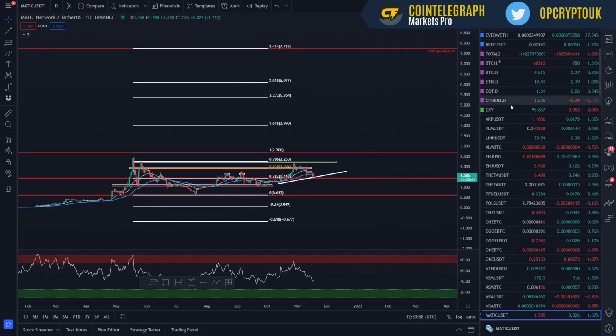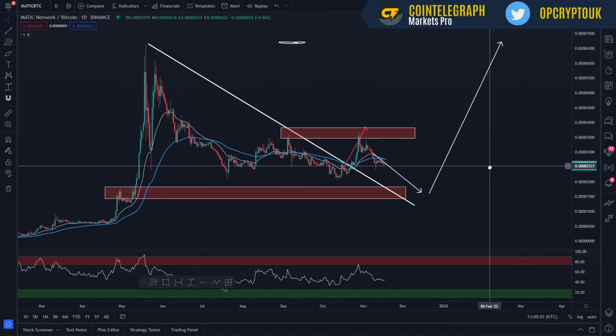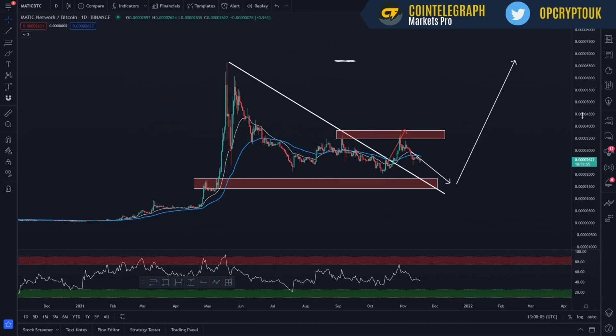So that's that pair covered. I want to take a look at the BTC pairing too. The ones that not many people talk about on YouTube are the BTC pairs, because if you're looking to accumulate Bitcoin, you can do it via altcoins. And for me, like I said, I do think Bitcoin is going to go on a big run very soon. With that, the price of altcoins will start to drop in the BTC pair.